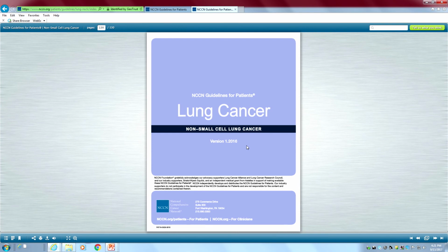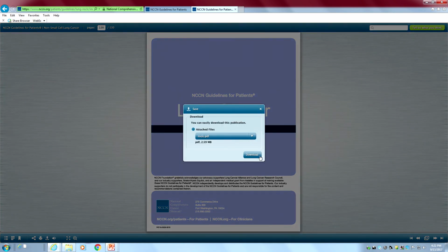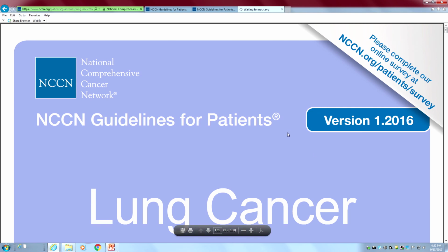Sometimes reading little booklets online is fun and it's useful, but if you want to have a copy of it so you can mark it up and make notes in order to talk to the doctor or the nurse, you can download copies of these things. Just look in the taskbar. Usually it's at the top or the bottom of these kinds of dynamic books. Look for the little download icon, follow the instructions, and download it. And then it's ready for you to send to a printer to print and keep a copy.